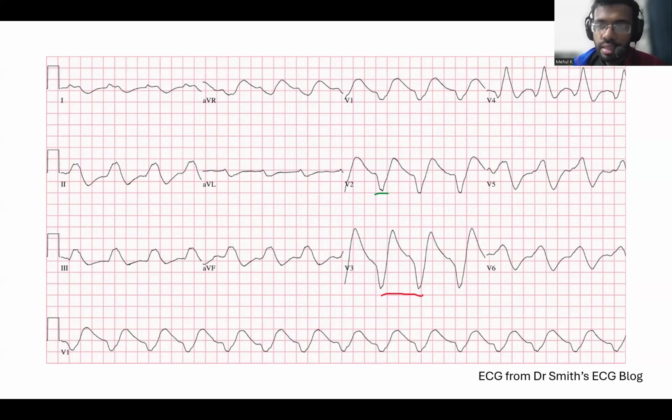The second reason why this is not VT is because the QRS complex is too wide. Now that seems like a contradictory thing to say, because VT is supposed to have a wide QRS, but not this wide. If you look at this QRS complex marked in green, it is as wide or a little bit wider than one big square. That is more than five small squares, more than 200 milliseconds wide. So that doesn't happen with VT.